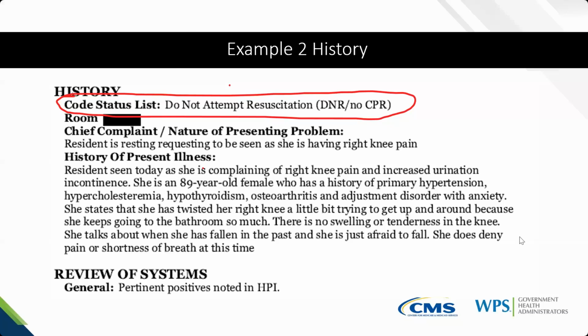There's no swelling or tenderness in the knee. She talks about when she has fallen in the past, and she's just afraid to fall. At 89 years old, I kind of don't blame her for that. She does deny any pain or shortness of breath.